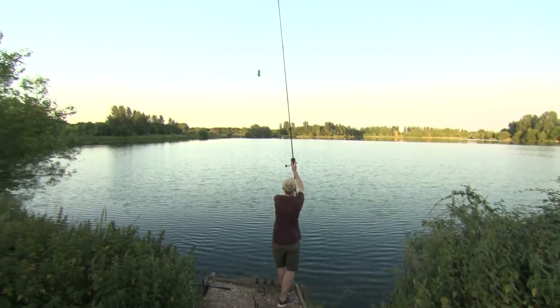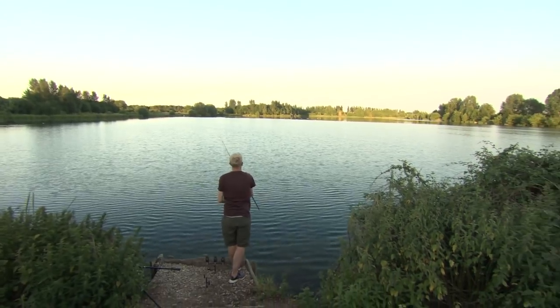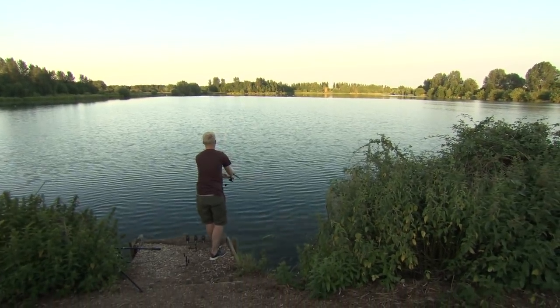Exactly, we're on a big lake here, so if the fish are in the middle, that can get out there as well. So what sort of distance can you cast that to? Depending on the wind, you can fish them 150 yards. Really? If you've got the right lead in there. The thing is with that, if the wind's off the back of you, it's just like a little bullet. Put it in the air and it'll just go.